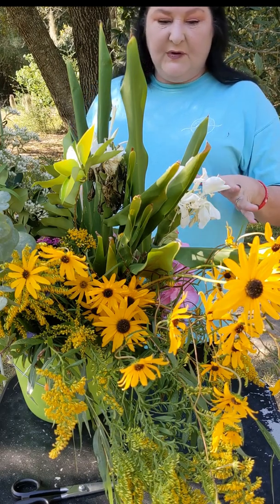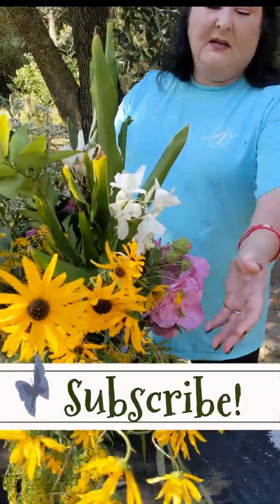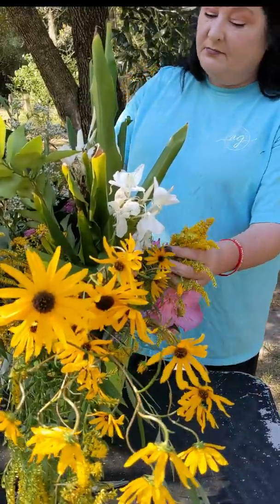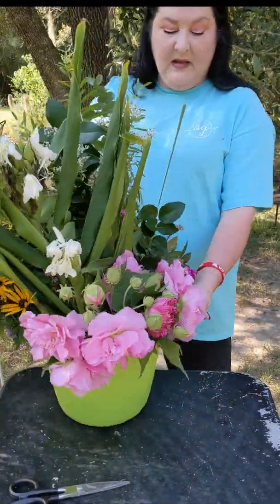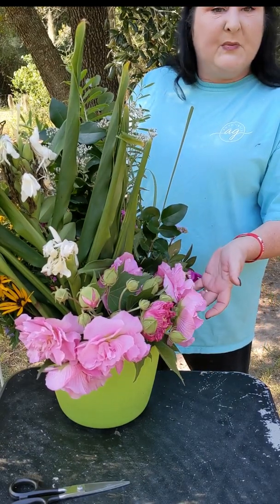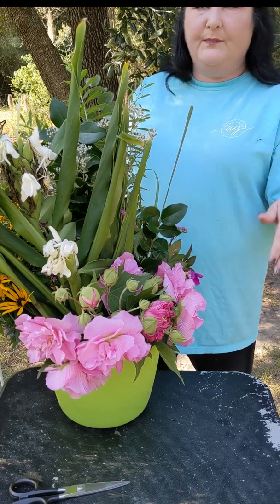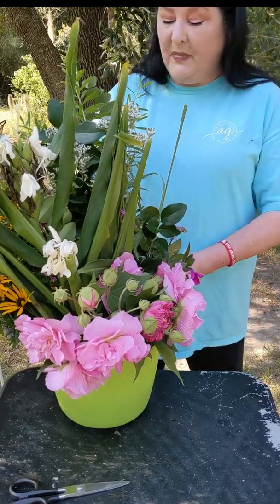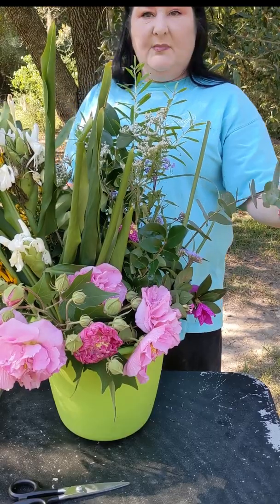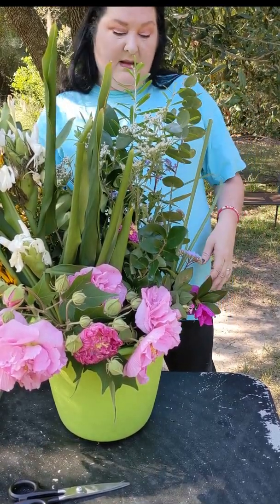So these are just a few of the flowers around my yard, and I've got wild daisies, wild solidago. Now the solidago, no different than you get in the flower shop. Now these are Confederate roses. They're about as big as a peony and as pretty, but they only last one day. So this is just for, because I don't have any roses blooming right now. I've got ginger, I've got eucalyptus. Most people probably can't grow that, but I live on the Gulf Coast, so I can.